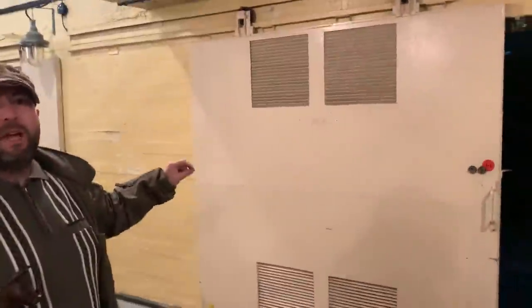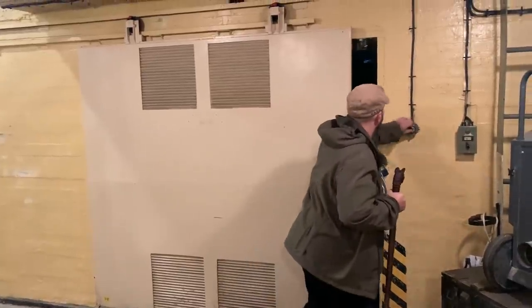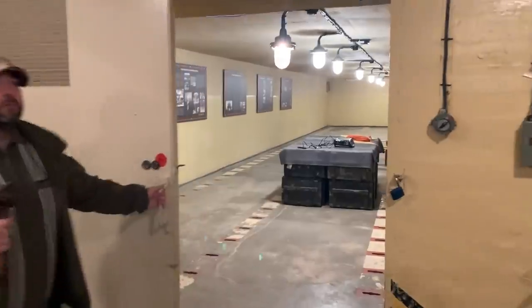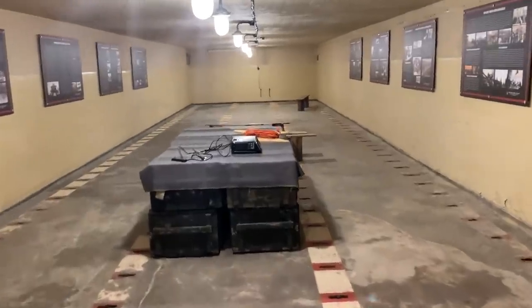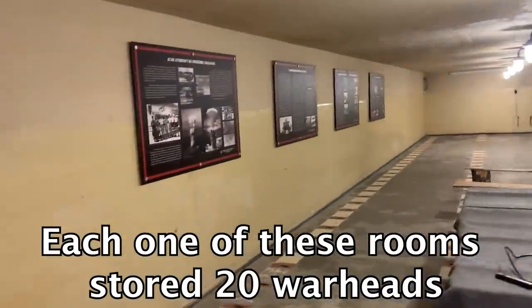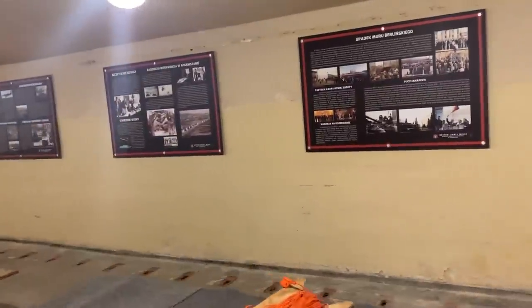Okay, and here we have four rooms for the heads and bombs. It's the first room. Now it's an education room. In the museum, we have an exhibition. Okay, the ceilings are a little under 8 feet tall. We have an exhibition about... It's cold down here.